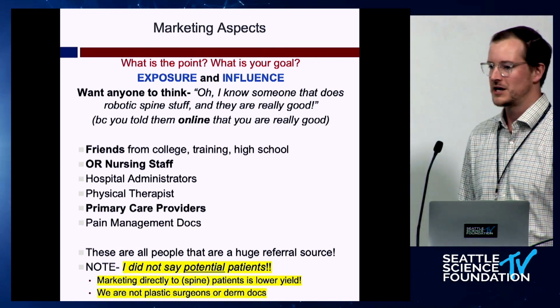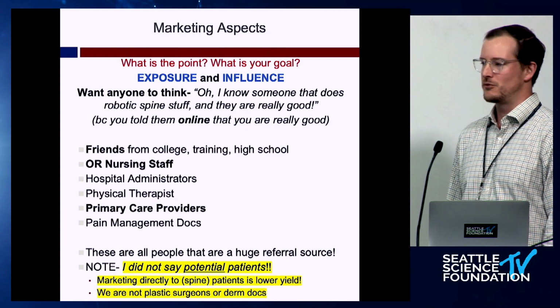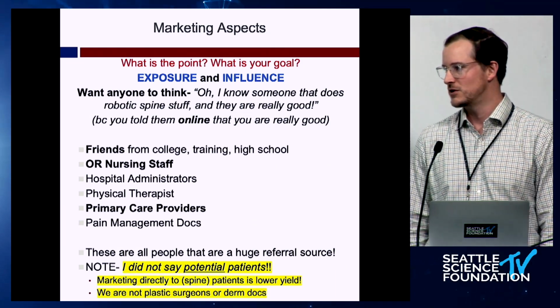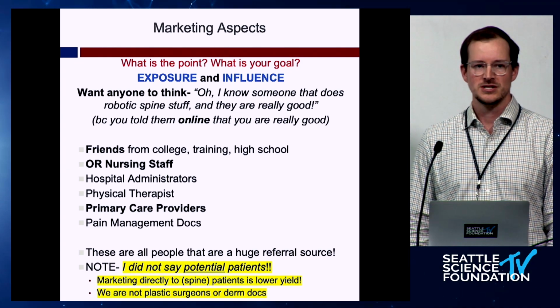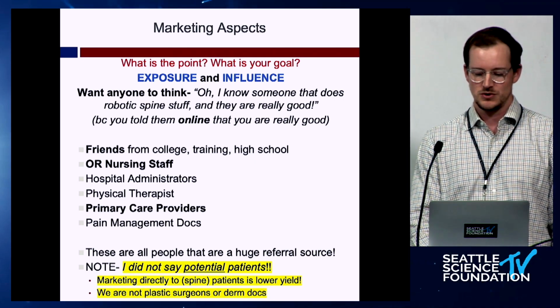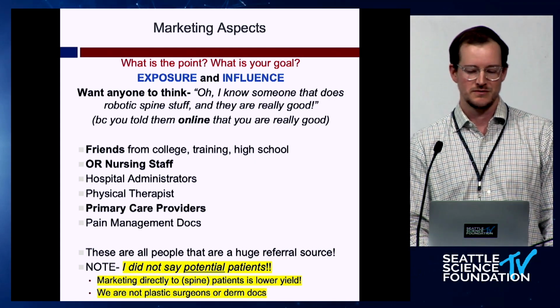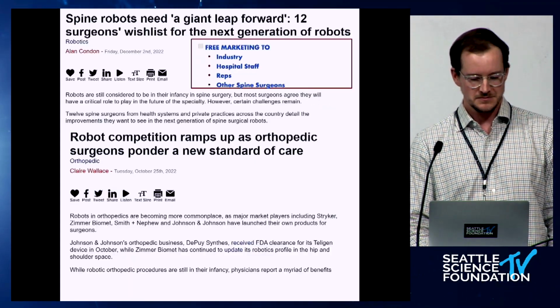In terms of marketing yourself to your peers, these are friends that you grew up with and treating their parents. From my standpoint, this is your OR staff, hospital administrators, therapists. I'm not directly saying you're targeting patients. It's more so the other medical community you work with. If you're telling them that this is what you're doing, I think that's an important aspect that people really should focus on, another unique advantage that we don't really talk about with robotic technology.